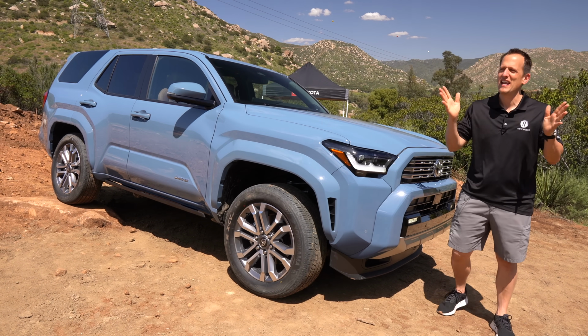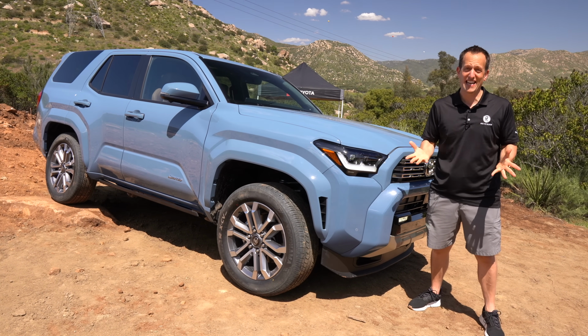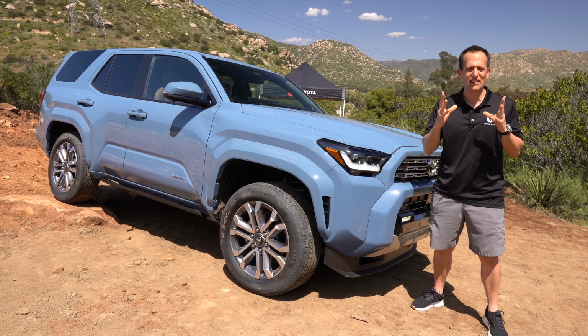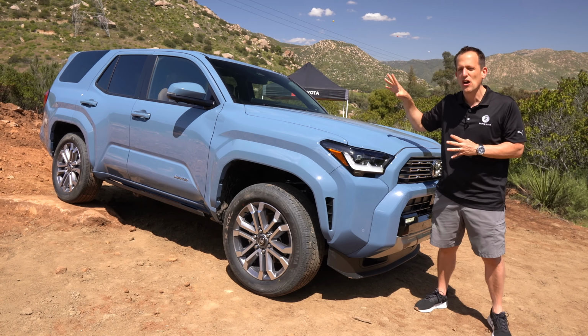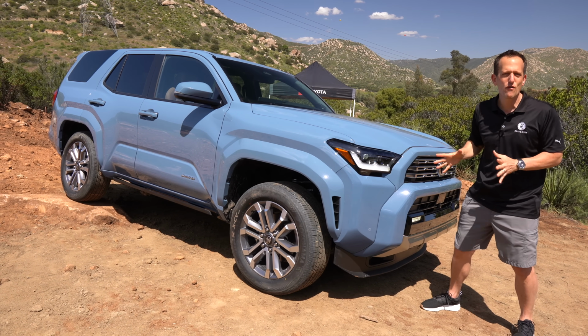I'm still out here in the high heavens of San Diego, California, because guess what? Toyota is finally answering a lot of people's calls for this new vehicle. What is this? This is the redesigned 2025 Toyota 4Runner. This particular one is the luxurious Limited trim.